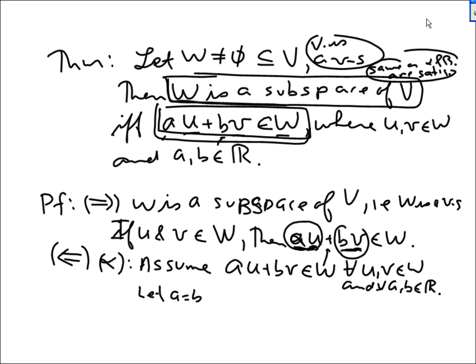Let A equal B equal 1. 1 times U plus 1 times V. 1 times U is U, and 1 times V is V. So U plus V is in W, because this is in W. Nobody says the scalars can't be any scalar. It's for all A and B.